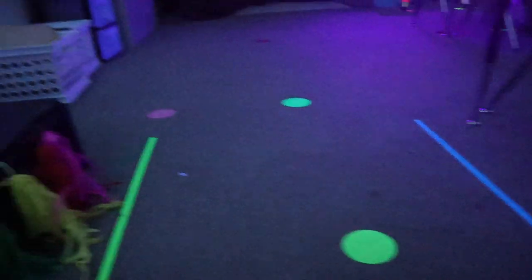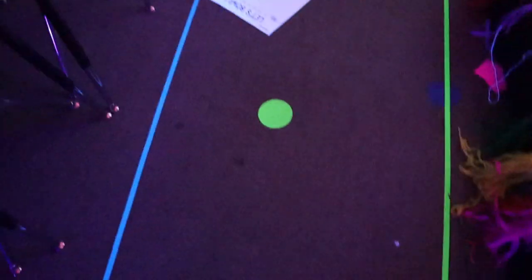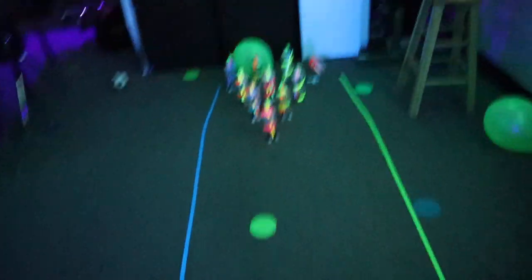So they were doing that, and so I made a little makeshift bowling alley with the tape. And the students stood on the green dot, and as they stood on the green dot, they would just roll, and I didn't hit anything, but they would knock over pins.